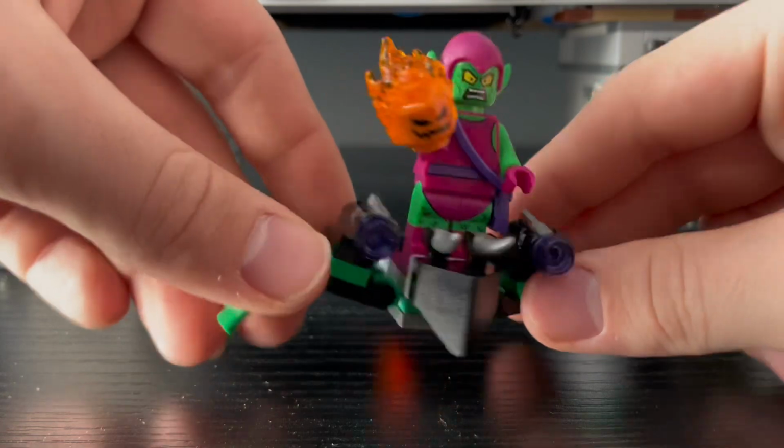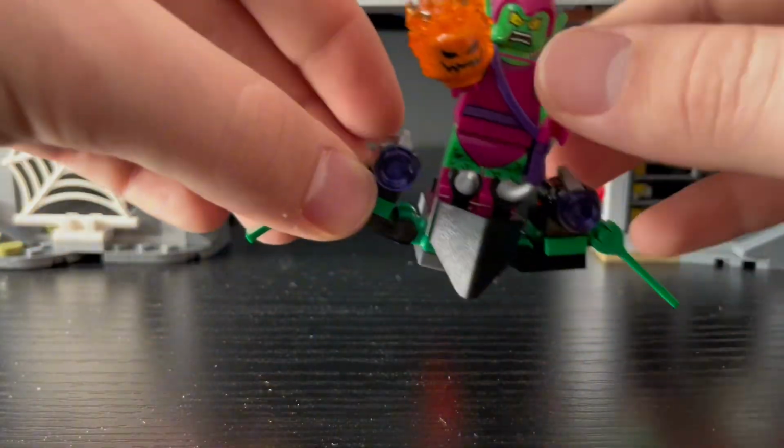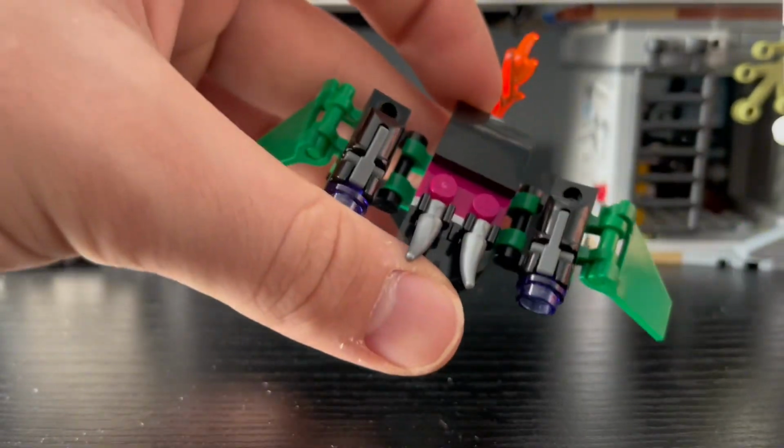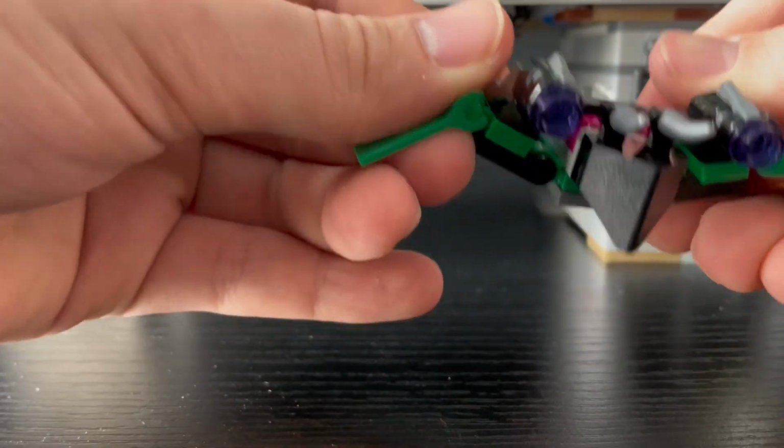The next minifigure you get in this set is Green Goblin. Now, he has an awesome glider design that looks just like Hobgoblin's glider in the same wave of sets.